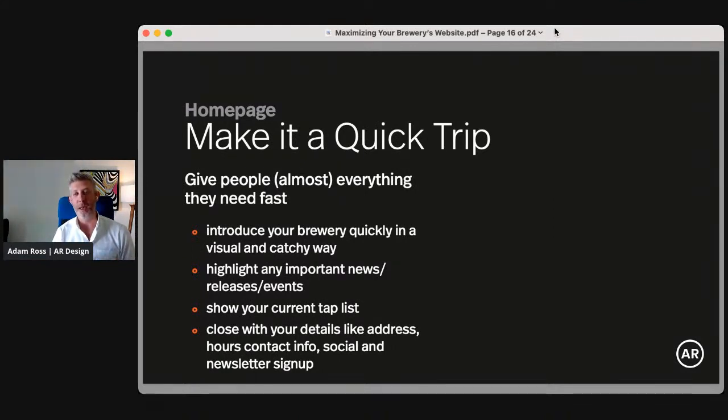Don't worry about taking your tap list and bringing it away from the homepage if you can avoid it. Put it on the homepage if you know that's what they're coming for. If you're distribution focused and you want people to be able to find your beer, make a beer finder section on your homepage. If you have events that you want to highlight, put those on your homepage. I'm a proponent of having a longer scroll homepage these days because I think people are naturally inclined to just flick their finger to scroll through it. So it's not a bad thing. So really try to give people as much of what you can on the homepage, especially towards the bottom.